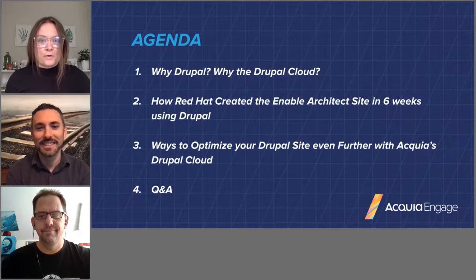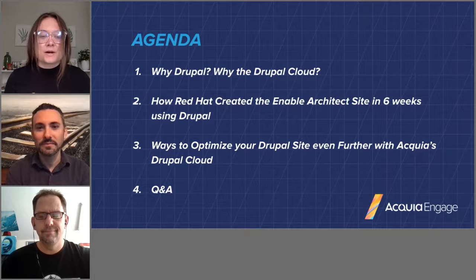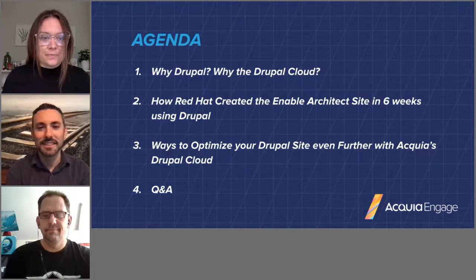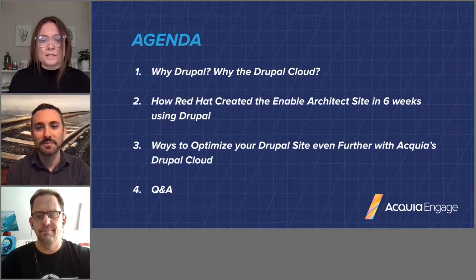We'll be walking through why Drupal and ultimately why the Drupal Cloud. Then we'll be walking through a story from our customer Red Hat and how they enabled an architect site and built that in just 6 weeks, again, using Drupal as well as the Acquia Drupal Cloud. And finally, we'll talk about some ways you can optimize your Drupal site even further today with Acquia's Drupal Cloud and maybe some hidden Easter eggs you might not have known.